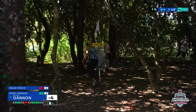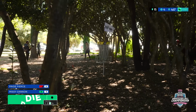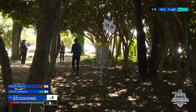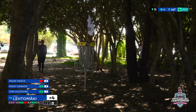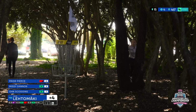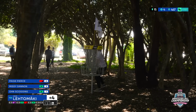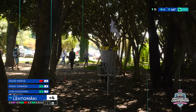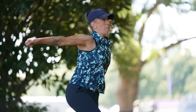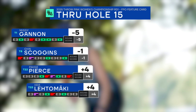No way it was tank top weather at this point. She's just showing off her guns. It was chilly, I guess, until the very end of the round. Own with a nice birdie, finding herself under par. Missy one of 15 birdies today on hole 15. Delt's looking good.